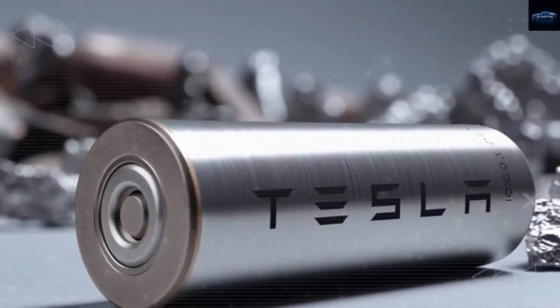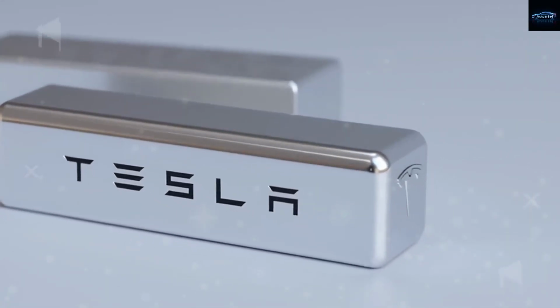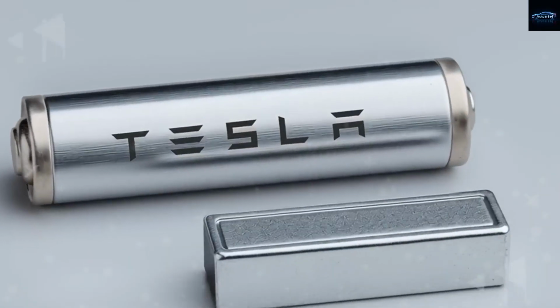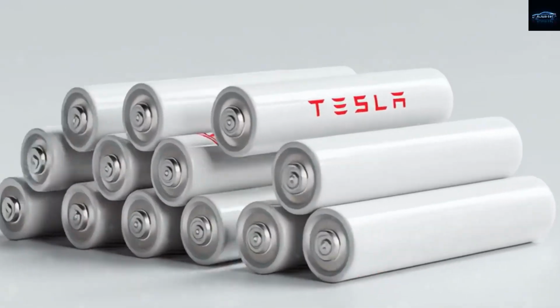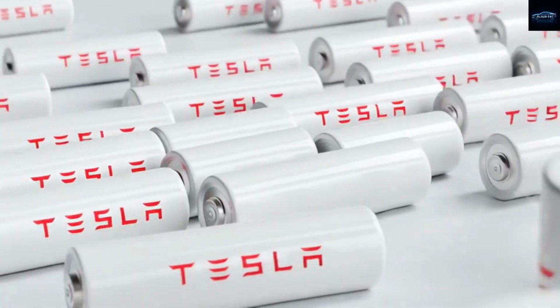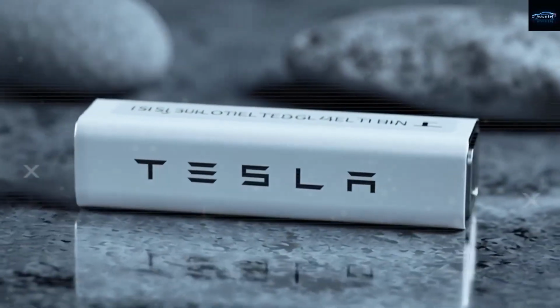In this video, we'll explain everything in 3 parts. First, what exactly is aluminum-ion, and how is it different from anything we've seen before? Second, the exclusive tech upgrades that make Tesla's version one of a kind. And third, how Tesla has been quietly working behind the scenes for years to make this switch possible.